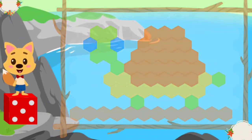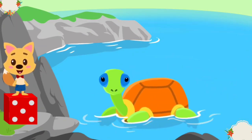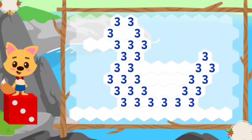Look at the picture you got. Oh, you've got a real turtle. How many dots does the dice show? Tap on the correct numbers.